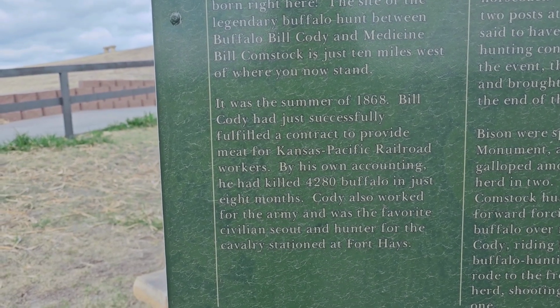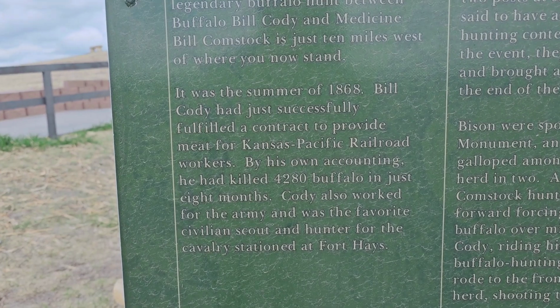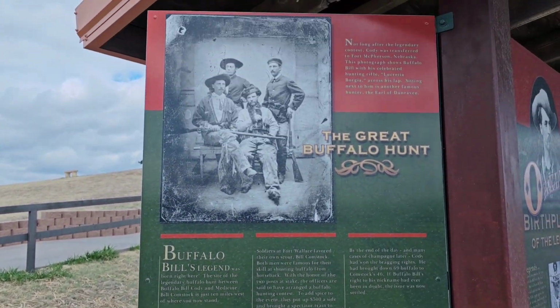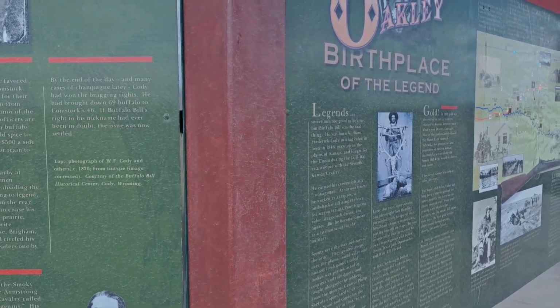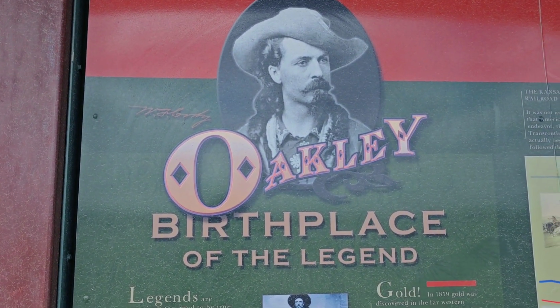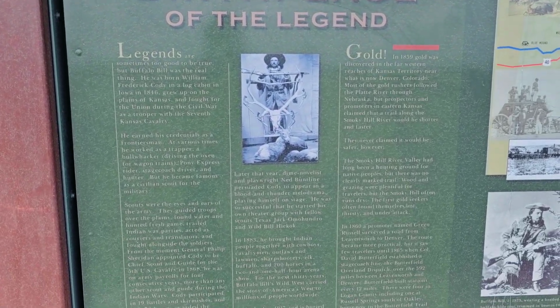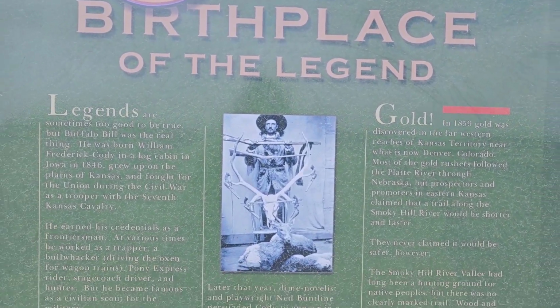Cody also worked for the Army and was the favorite civilian scout and hunter for the cavalry stationed at Fort Hays. 4,280. Now that is a lot of kills. Oakley, birthplace of the legend. I hope you can make out what's on the board.